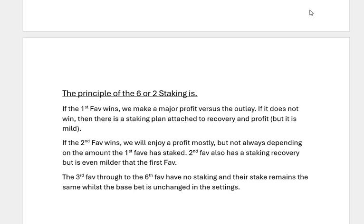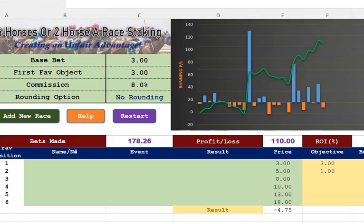geographics, if that's the right word, of running the bot and the spreadsheet on the same page, and then trying to video it with a smaller area. It just makes it a little bit harder. But let's see how we go with our live trading using the 6 or 2 staking plan. Okay, let's have a look at some live trading.